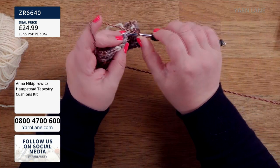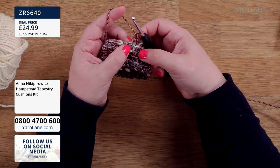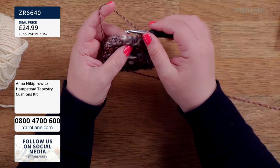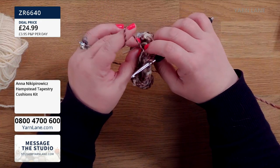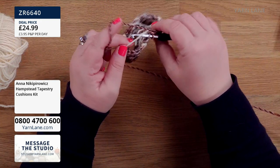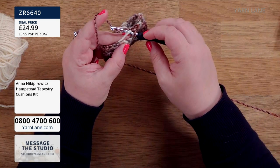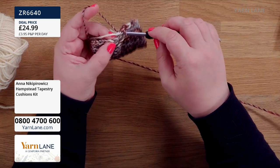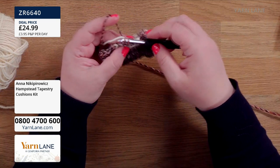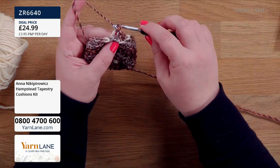So let's say we work two, and now we're going to strand our additional color on this stitch. Again, insert into the back loop of your stitch, place your color B on top of your hook, and now grab your yarn and pull it through your stitch as normal, you see? As I'm doing this, the color B stays on top. It doesn't come through with me at all. It stays where it's supposed to be. Now I will finish off my stitch.